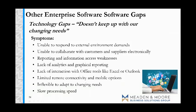The technology gaps will tend to be things like the system isn't keeping up with our changing needs. And that will tend to be things like external collaboration, reporting and information access is weak. We can't get data out of our system. We don't like the lack of graphical reporting. We're using Excel and Outlook instead of having the system work cooperatively in an interactive mode with Office products. Maybe, and this is a big one we've seen this year, frustration with remote connectivity or mobile options. Obviously with COVID, we've seen the men separated from the boys in that area. And some companies whose systems weren't natively mobile or natively remote ended up with very slow processing speeds.